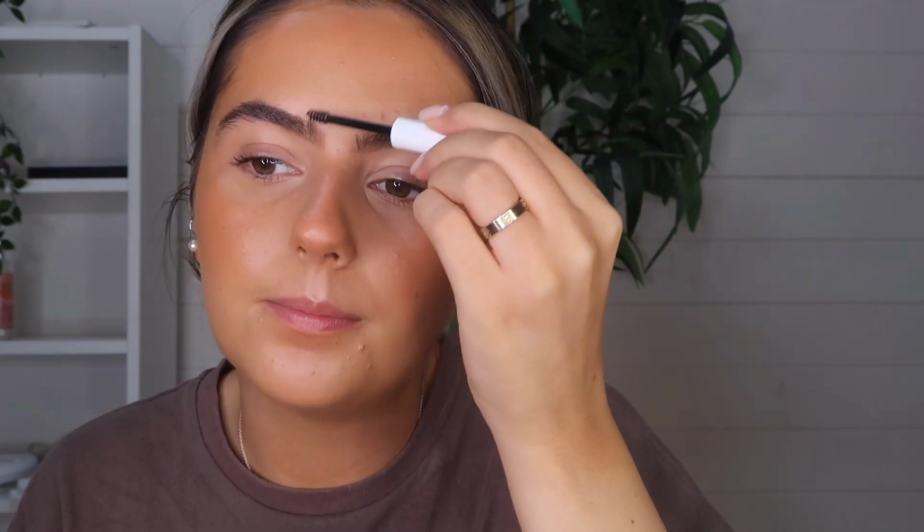The wand is very, very similar to the Benefit Brow Gel. I forgot what it's called. Nice little small dinky one. It's got a lot of product on it at the moment, so I think it'd be easier to use once it's slightly used. My eyebrows are disgusting at the moment. They need to be plucked. But that has definitely stood them up, and you can really see the hairs now.